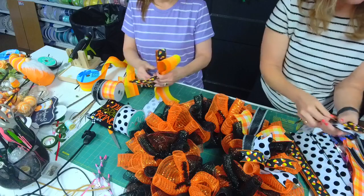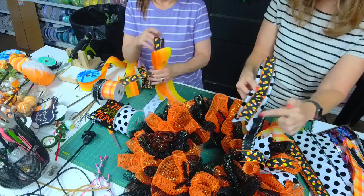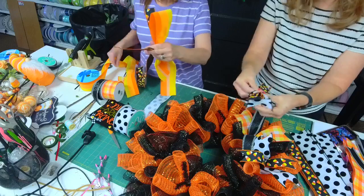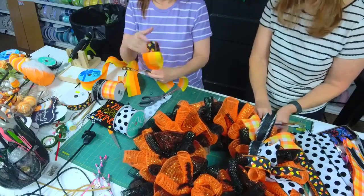All right, so I'm putting the white one on top of the orange one. These were cut 13 inches. We dovetailed the ends. I just lay them on top of each other, eyeball for the middle, and pinch up. Pinch.